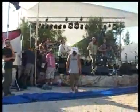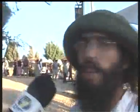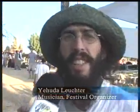What's the meaning of the Jewish heart? This is the meaning of the Jewish heart. Music, soul, togetherness in Jerusalem, in Eretz Israel. You see all the people coming together, just wanting to be together, make music.